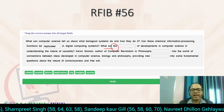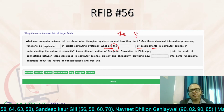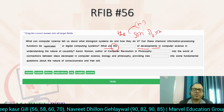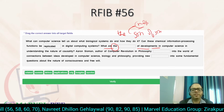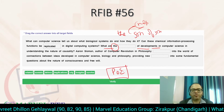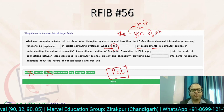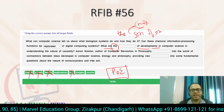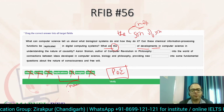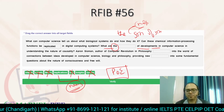What are the dash of something? अब एक grammatical structure होता है, the something of something में generally यहाँ पे noun आता है, और कभी कभार it can be plural noun, but generally singular noun होता है. So again going to use our process of elimination. So अब related रिमूव हो जाएगा, डेल्व्स रिमूव हो जाएगा, सस्टेन रिमूव हो जाएगा, रिलाई रिमूव हो जाएगा, सर्वाइव रिमूव हो जाएगा. These are our two nouns which are pending or which are left after doing process of elimination.